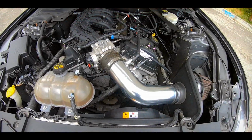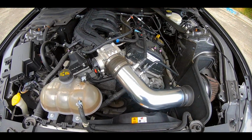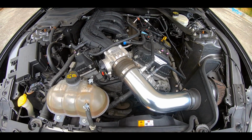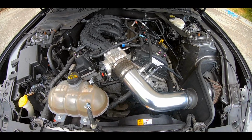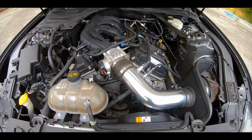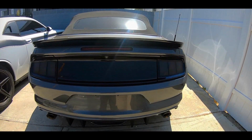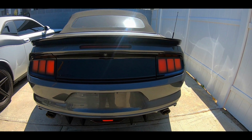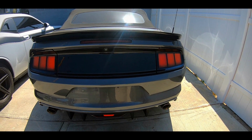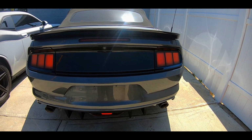Unfortunately, I own a convertible Mustang which tends to not have the best noise cancellation, so if you decide to have an exhaust setup like mine, there's going to be some significant droning inside the vehicle. And if you're wondering how it sounds, I've actually uploaded a video of me cold starting the Mustang and then giving it a few revs.